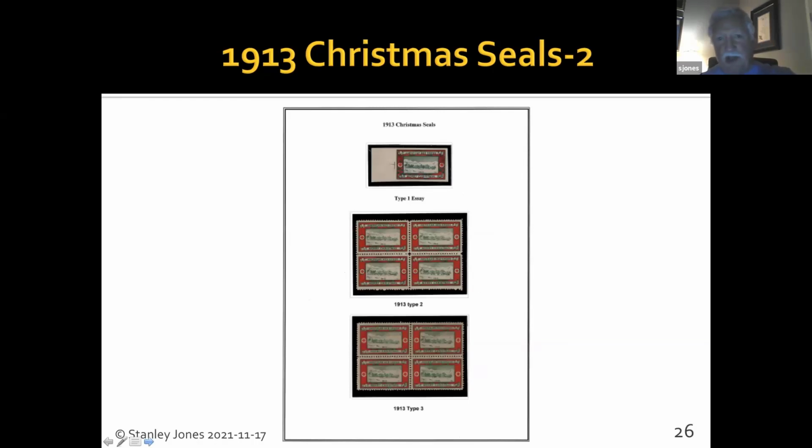That's an example of one of the essays. A lot of these essays got out into circulation as well, but they weren't perforated. So somehow they saw Type 1 and they said it's perforated. That must mean it's the real thing. It should not have made it out of the office where the design was being evaluated, because it's just trouble for collectors who want to try to find it. It's impossible to find. It took me years to find it. Those are examples of Type 2 and Type 3.